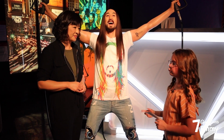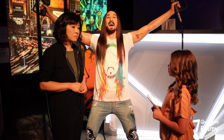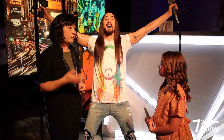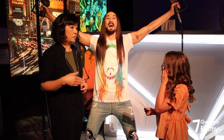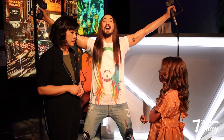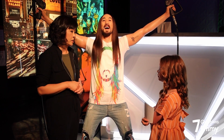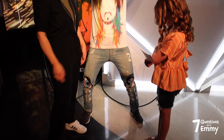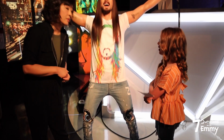So are all the outfits real then? Real clothes? Most of them, yes, are donated from the actual celebrities. If we can't get a donation, we will do something in the style of. We will work with their stylists and get as close a replica as we can. But for the most part, yeah, these are his shoes, his jeans, his t-shirt, everything. He even gave us spares.